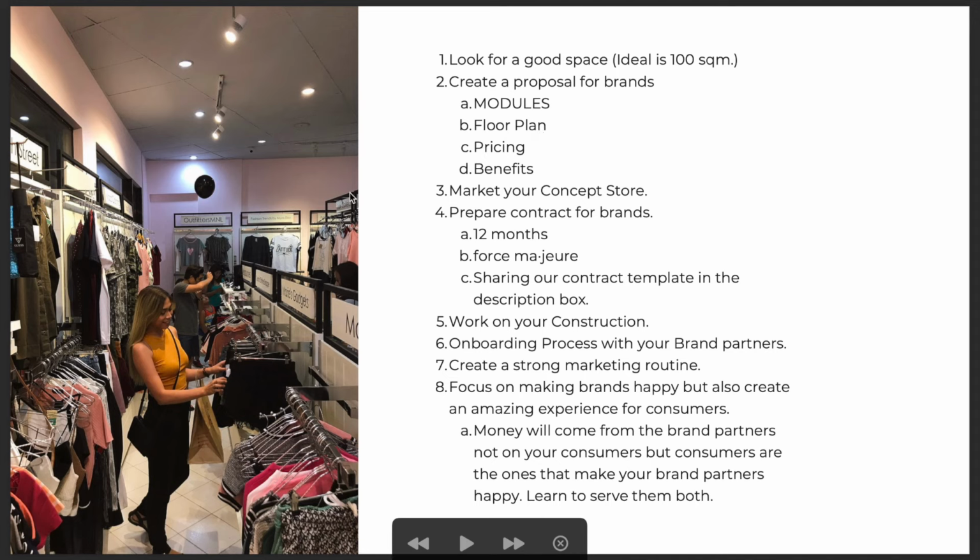But yeah, that's one thing that's very important. You create a proposal. It has to be like a file na pwede mo i-email, a PDF file that you can email anytime. When you're done with your proposal, you'll be marketing your concept store. So that's step 3.